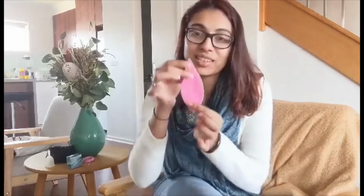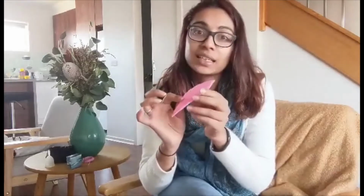Next, I'm going to talk about intralabial pads. Intralabial pads are another type of reusable pad, which I have not tried, but like the reusable pads, they can be reused and washed, hand washed and then machine washed. But unlike a reusable pad, it's not sitting flat against your underwear, it's actually sitting in the middle of your labia. I haven't got one to demonstrate, but I've cut a piece of felt to show you a basic shape of an intralabial pad, just to give you an idea of what it looks like.